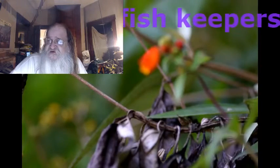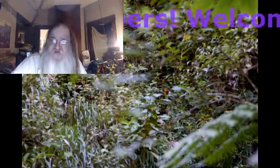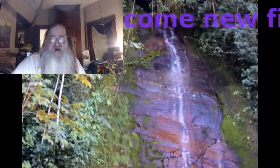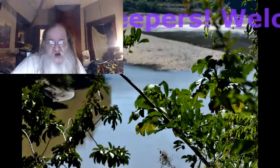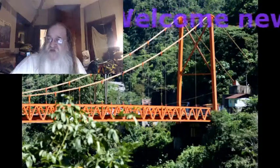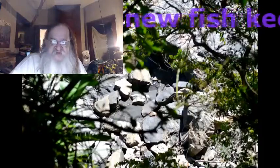Research is a subject that is near and dear to my heart. I think that it is one of the most critical things that new hobbyists should do. I think that it is one of the most important ways that they will be able to begin to understand what's actually going on in their tanks. I think it's one of the most critical ways that they will begin to understand what kind of fish will work together in the same tank.